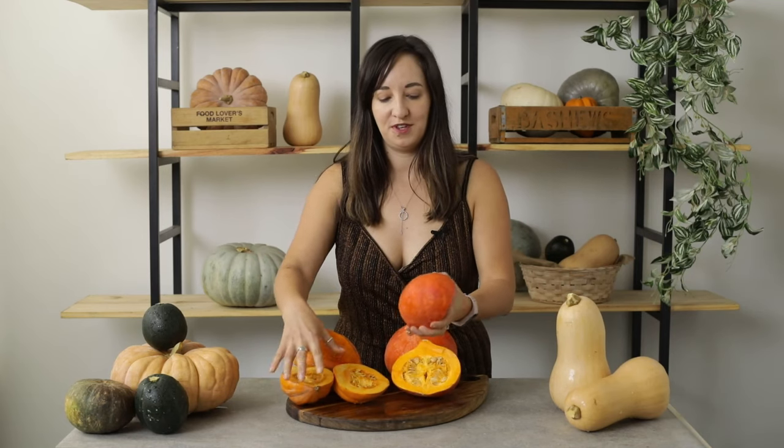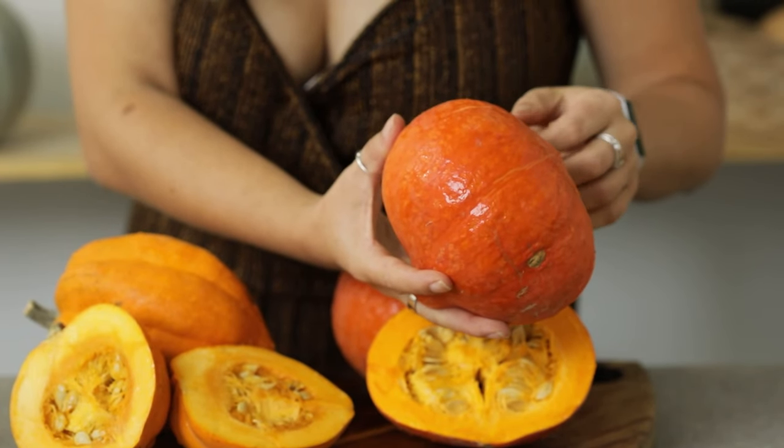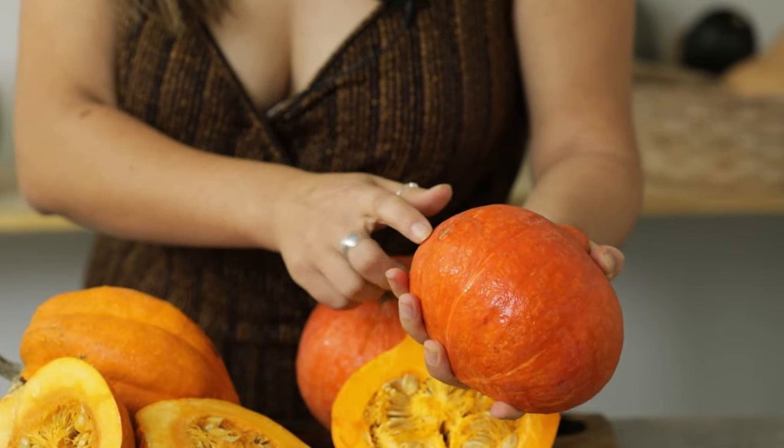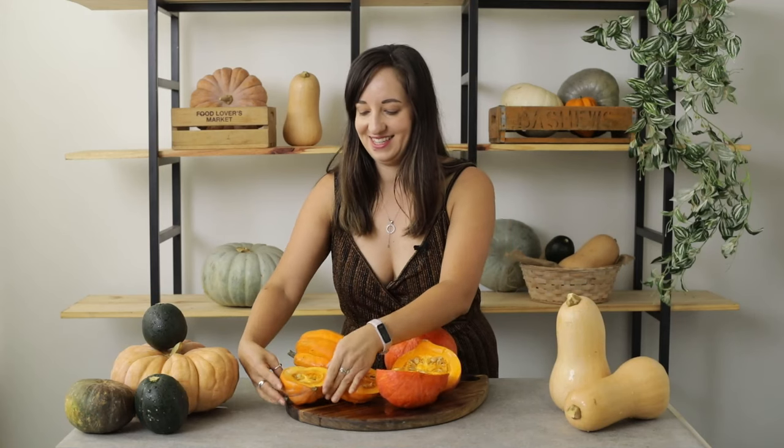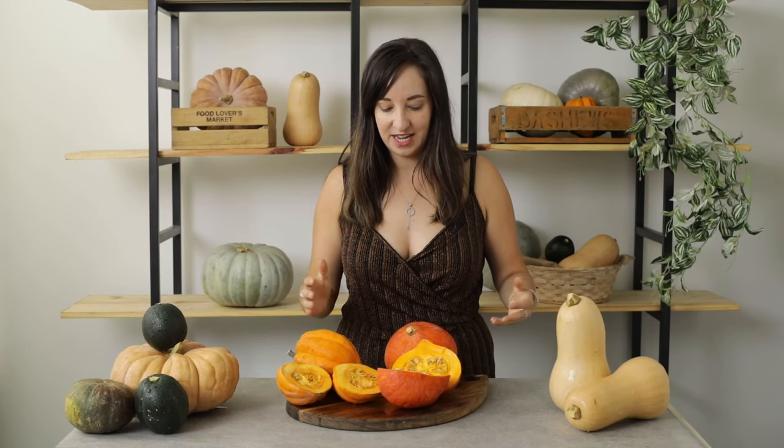What we're looking at here is an acorn winter squash, and this one over here is known as a red kuri squash. Kuri is actually Japanese for chestnut. So if you have a look, this one has the shape of a little chestnut. And then this one has the shape of an acorn. Don't be afraid to try it. Just grab it, put it in your trolley.